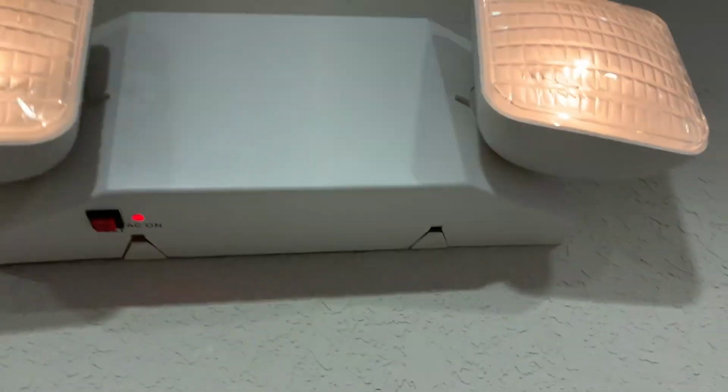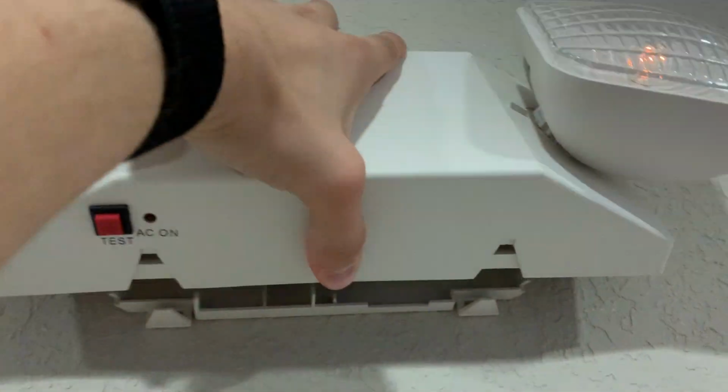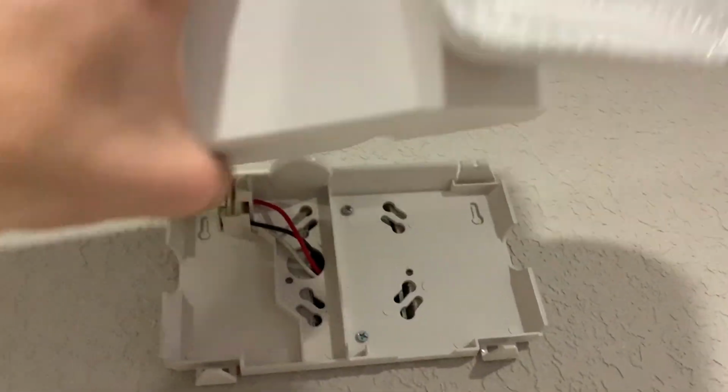All right, well, there it is. Certainly sounds like the sound of a bad transformer, so let's take that down. Let's put the new one up.